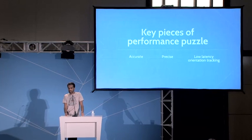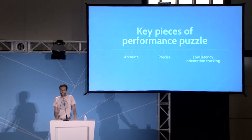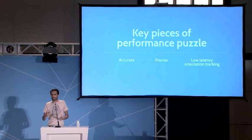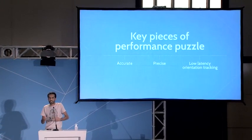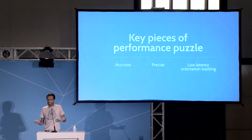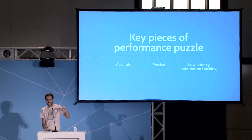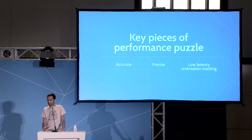And so one of the remaining pieces on the hardware side that we needed to figure out on our own, and we felt that it was a small enough self-contained problem that we could build the team to solve it very quickly, was getting orientation tracking, head orientation tracking, done correctly. And that was making sure it was accurate enough, precise enough, and low latency enough to get that fast reaction time you need to feel like your head is really inside of a virtual space.